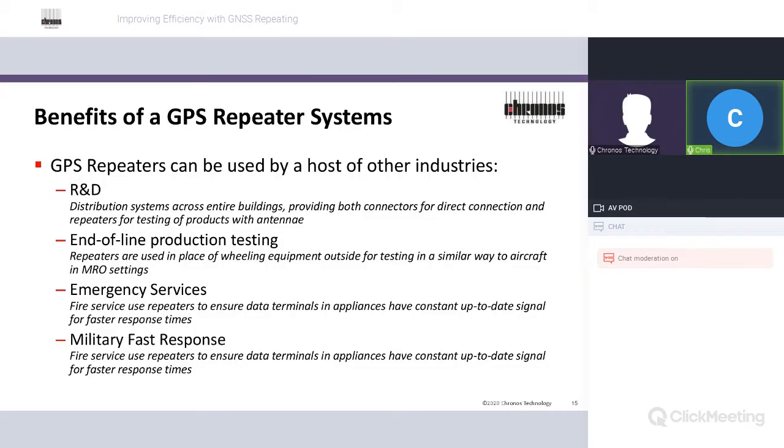It's not just the aircraft industry that can benefit from this. We've installed GPS repeater systems for a whole host of other industries. R&D facilities, so bringing distribution across an entire building. Quite often there we have a lot of splitters involved, a heavy amount of link budgets that all need to be calculated.